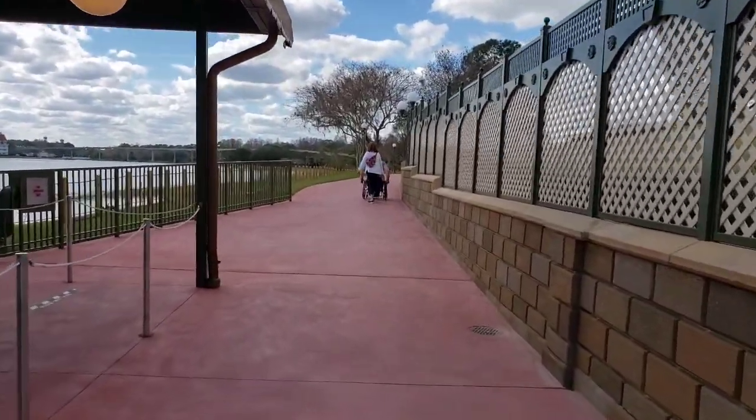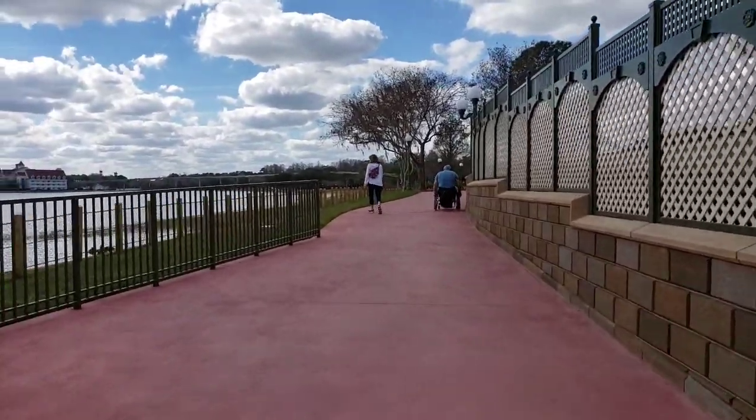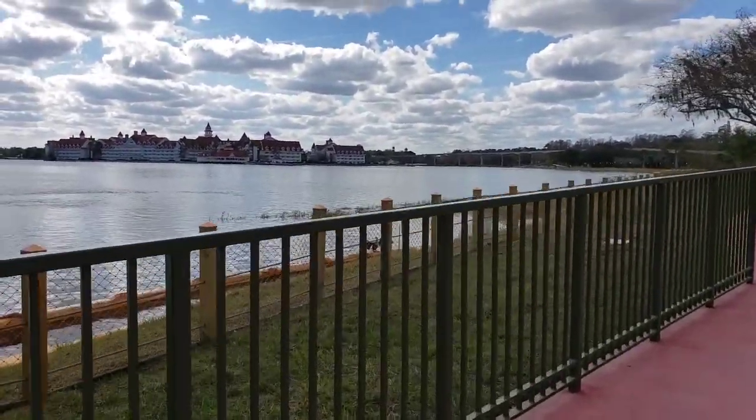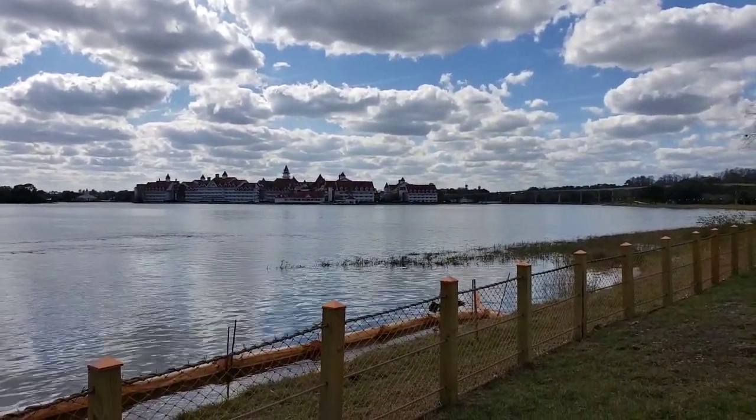If you do leave this area, though, you do have to re-enter through security screening again. So one thing to keep in mind if you want to come down here just to enjoy the view and not even plan to walk all the way over to the hotels, you can totally do that.